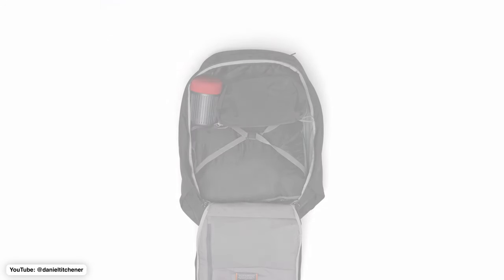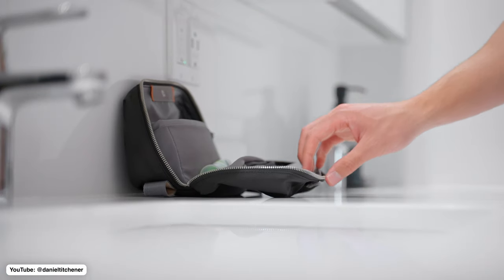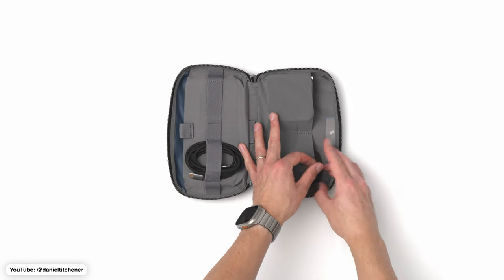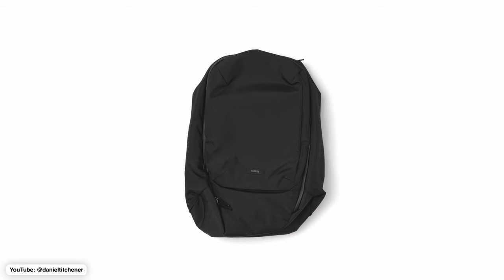Now, the goal of this bag is simple, to house a travel setup that extends the ethos of my own home with a place for everything and everything in its place, where I'll be packing my wardrobe, bathroom items, work gear and more in a way that's as lightweight and accessible as possible. Of course, everything starts with the bag, which is Bellroy's 38-litre Transit Backpack Plus.